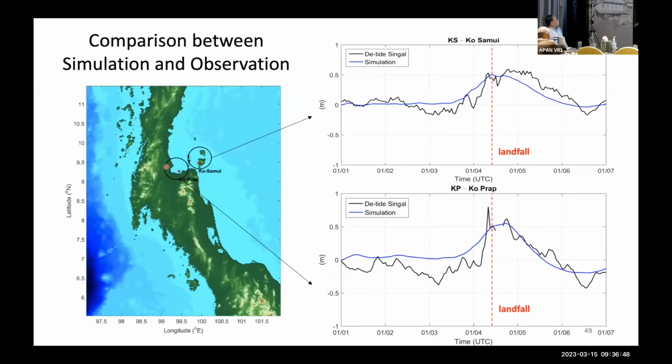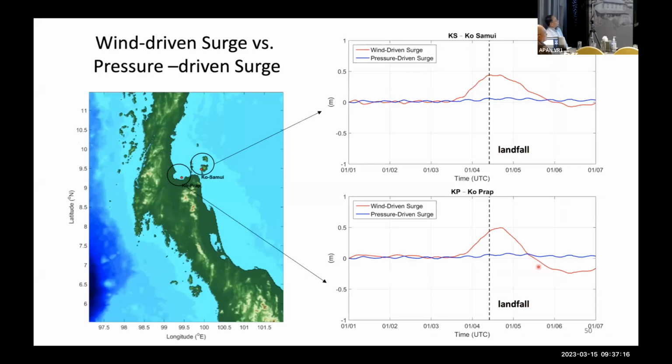If we use our simulation data to compare with the gauge observations, we can find that at the KA station and KP station, our simulations agree well with the observation, for both the peak value and the arrival times. So our simulation can capture the storm surge from ocean to coast.